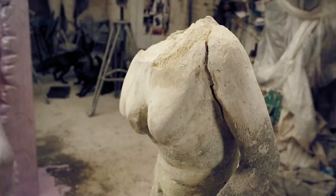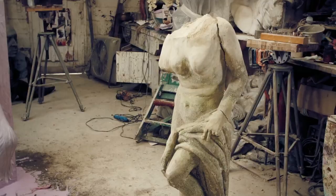I'm not sure what I'm expecting today, because the statue that I gave Nick wasn't really a statue anymore. It was just a pile of broken rubble. It was about as bad as it gets, to be perfectly honest with you. It was... with a brutal repair in cement that had failed to hold.